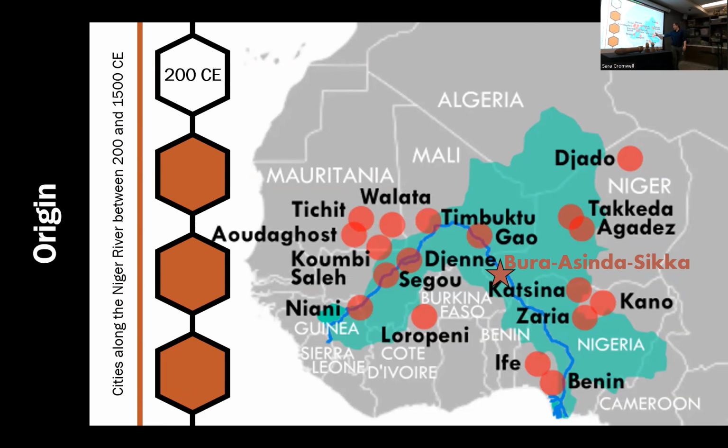However, he notes that that part of the site, which he terms Asinda-Sikka, is adjacent to a smaller, seemingly residential occupation site, which he called Bura. He dates these as contemporaneous, but it's unclear if that's actually true. The 200 to 1200 span goes for that entire cemetery, and we don't know the frequency of use over time. We don't know if there are major gaps within that time span. We just know that it has a beginning and a termination date.